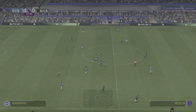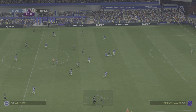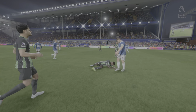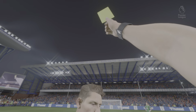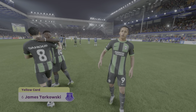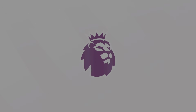Beto. That wasn't a good tackle, and we could see a card shown. And the referee has gone to his pocket for the card. It's a yellow all day long. It's a good decision by the ref. He had a really good view of the challenge too.